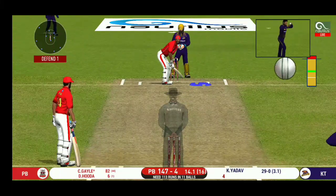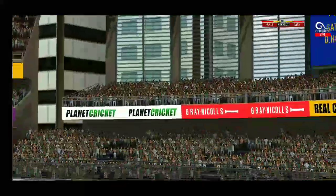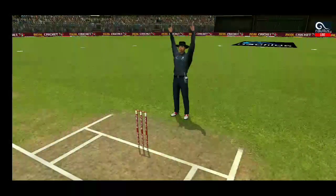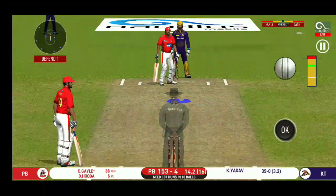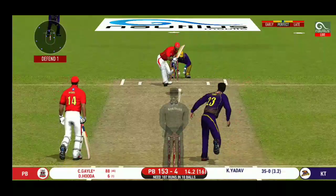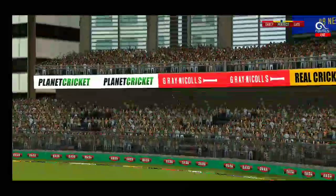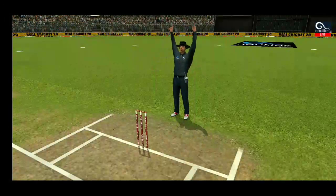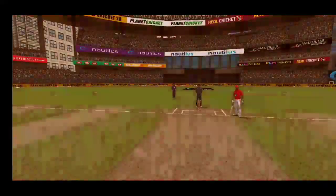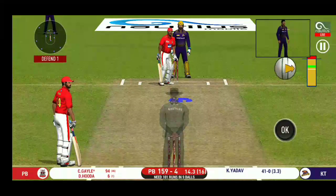What's next? Oh, that's huge. It's disappeared way into the stands. Well, he has got the license to go here. Crowd is going crazy. He has connected that one. Oh, just the sound of it makes it beautiful to watch. This is brilliant batting from the batsman.